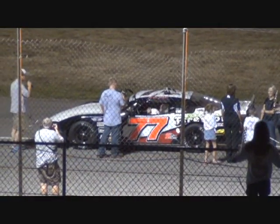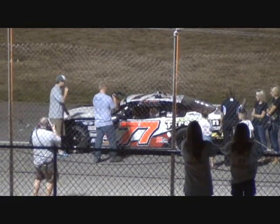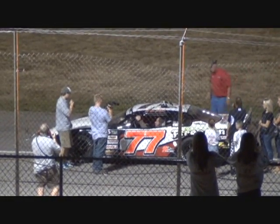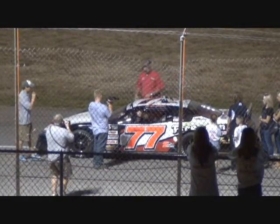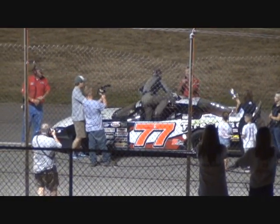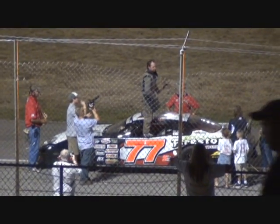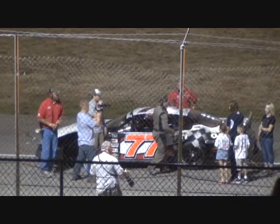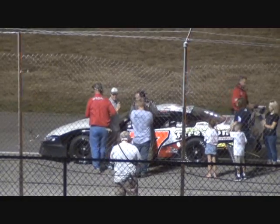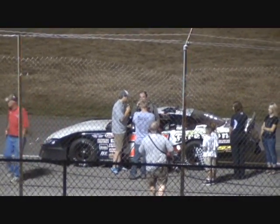Really the best car, went out there and was dominant. Multiple restarts, and nobody could touch him tonight. He's the man to beat. He's still on top. Mike Sloan, your O'Reilly Auto Parts ASA Late Models winner. He is one pumped up hot shoe. Getting that Gatorade. It's been a frustrating couple of months for you, buddy.